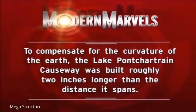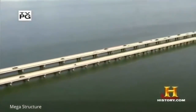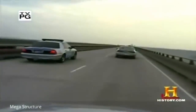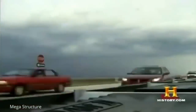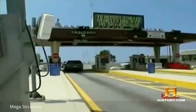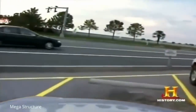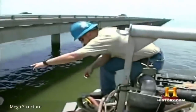With over 50 miles of roadway, a police force of 18 full-time officers, and thousands of commuters driving by every day, the Lake Pontchartrain Causeway in some ways resembles a small town. The 117-person staff that monitors the bridge has many responsibilities.